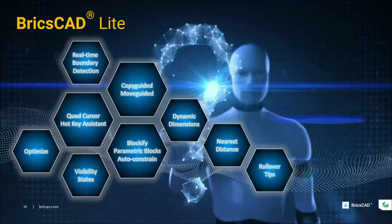Let's have a quick recap of the amazing machine learning and productivity tools we saw today. Optimize helps correct drawings through our preferred parameters. Boundary detection, a real-time selection tool for bounded elements. CAD Cursor and Hotkey Assistant work well together to intelligently suggest tools that we might want to use depending on the element that we are selecting.